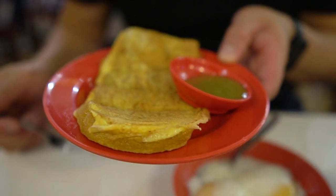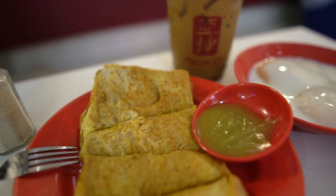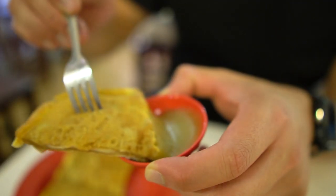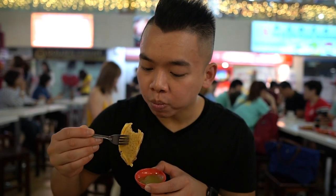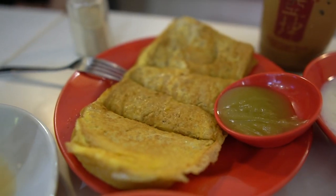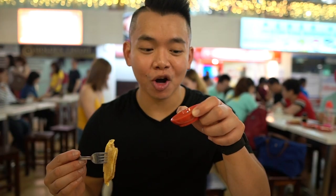And I'm going to try the cheesy French toast. It's got a side of Kaya here. So you can see the egg on top. Let's try it. Ooh, inside it's melted cheese. Gonna try this French toast with some of this Kaya jam. Mmm. It's a little bit soft for my liking, but the flavor's all there. It's a little bit eggy, a little bit cheesy, and from that sweetness of that Kaya, this is really yummy.